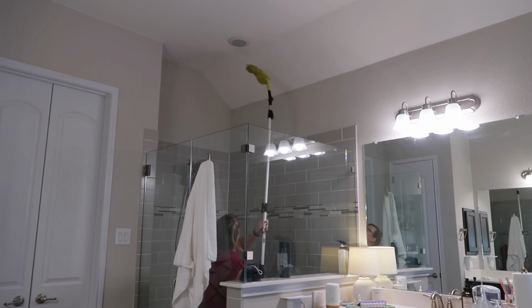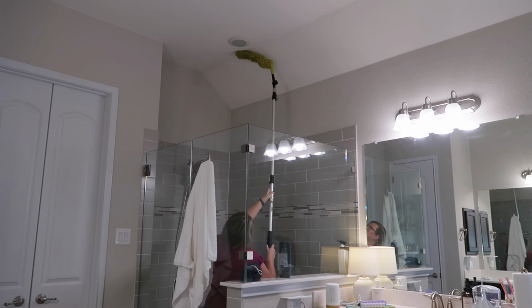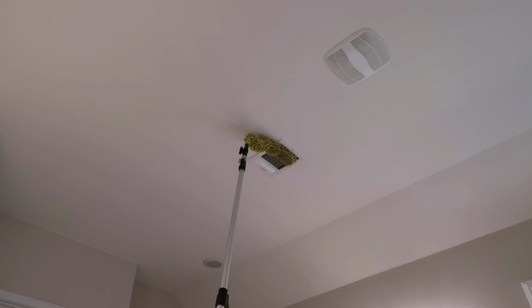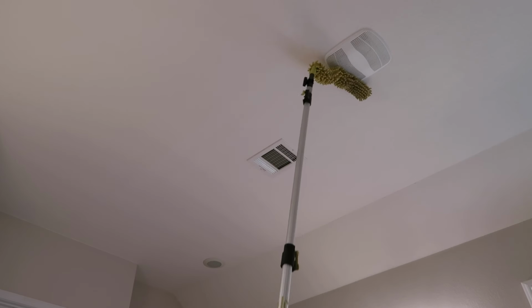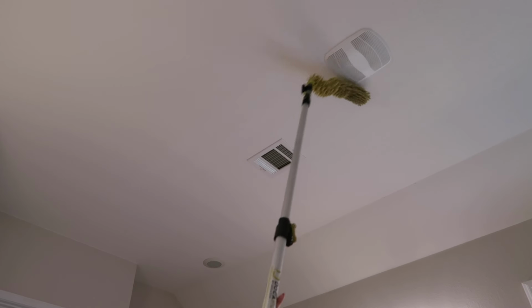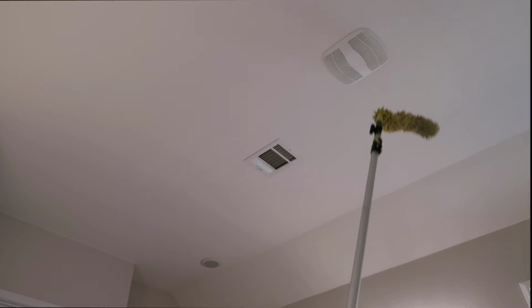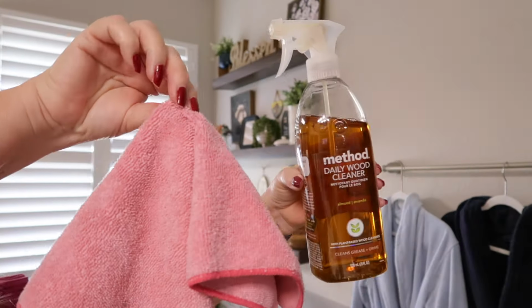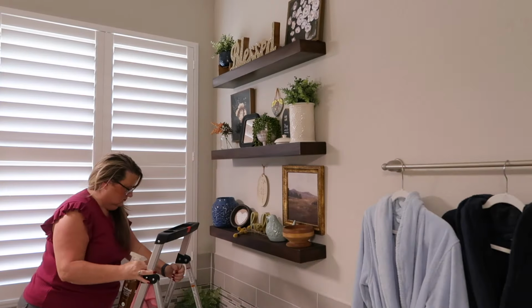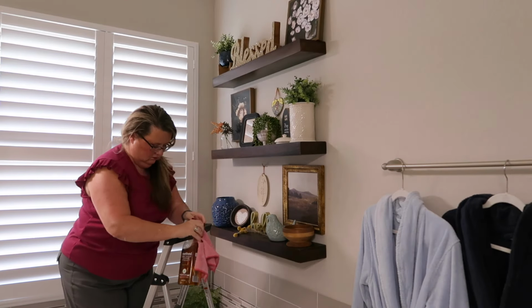And I also like it because it cleans all of the vents. You'll see me right there doing the vents. Again, I would not be able to reach that if I did not have this Doka pole. So, okay, that's my first step, is I like to clean up high. Anything that doesn't attach to that chenille covering, it's going to land on the floor, and then I can vacuum it up. So we're still working high, and now I'm going to do these shelves.